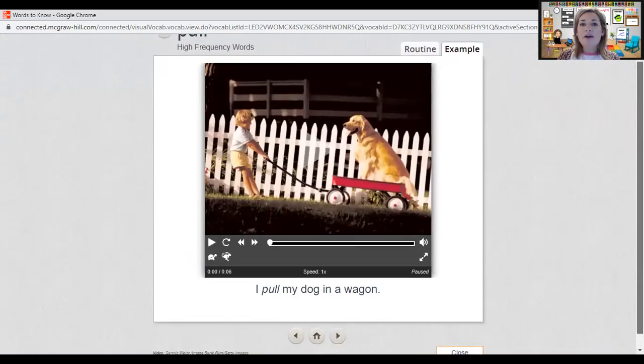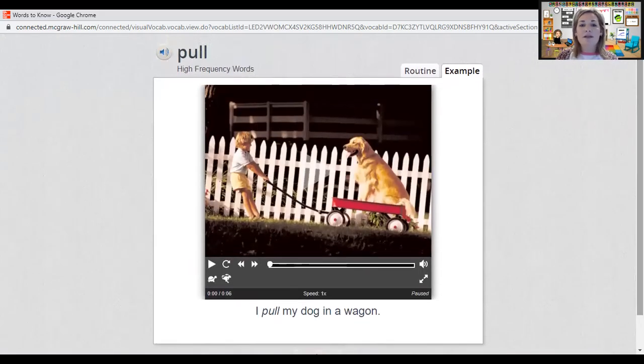Our final word is pull. Say it with me. Pull. The word pull is spelled P-U-L-L. Please spell it with me. P-U-L-L. I'm looking at this picture and it shows the word pull. The dog is large. It must be hard to pull. I pull my dog in a wagon.